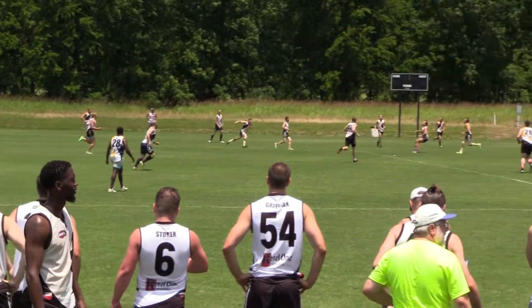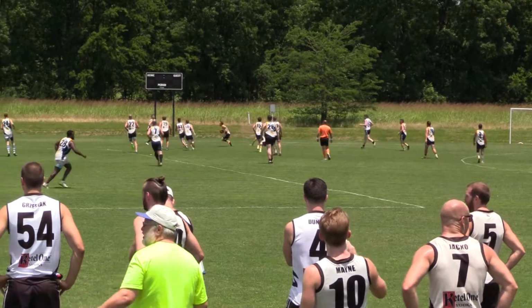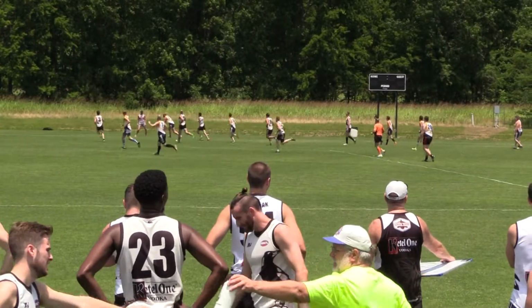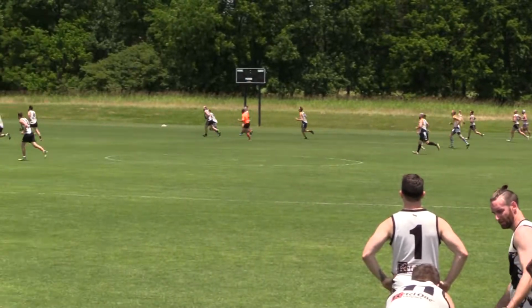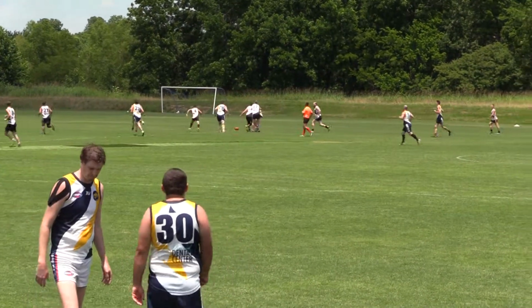Dallas will send it right back at him again. It's up in the air. Ball goes to ground as no one had it cleanly. And then sending that one forward and sending it deep. Backtracking. Almost taking it there.